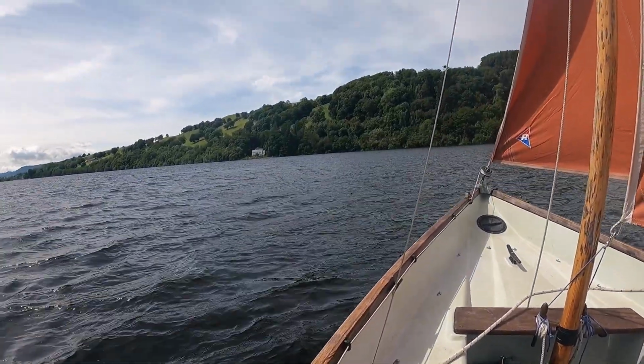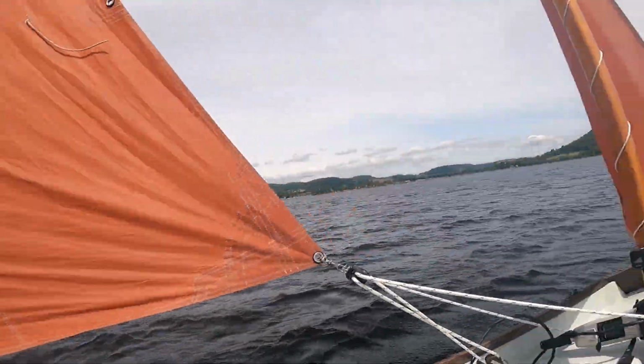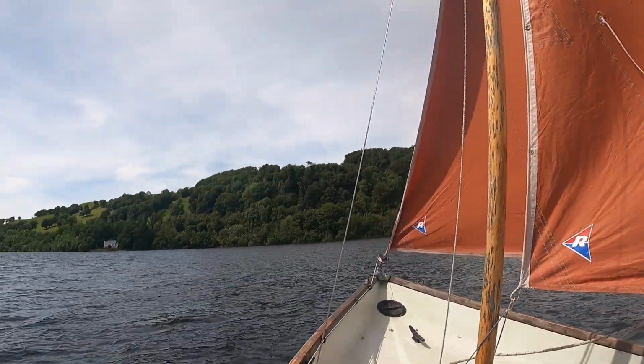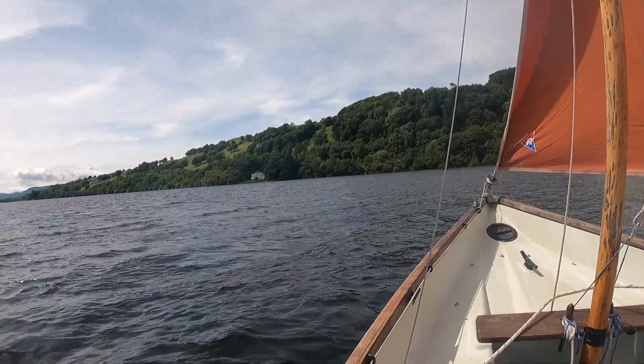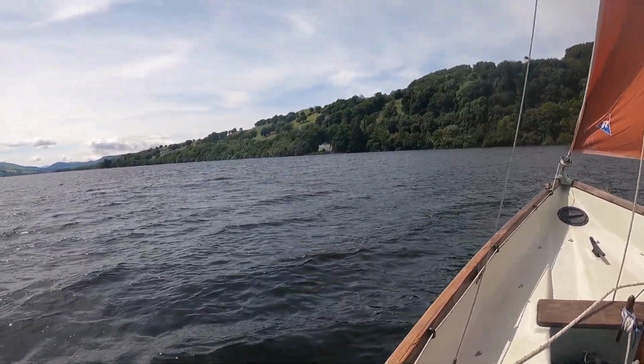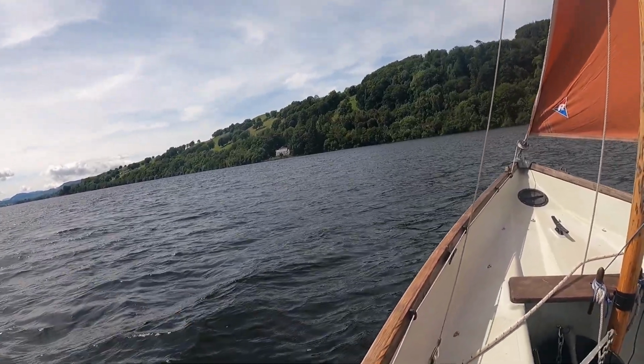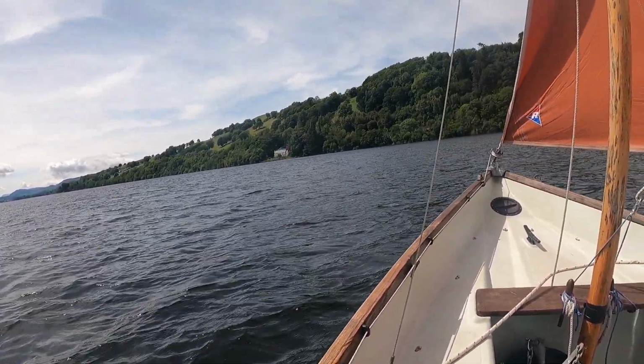There's what we call the White House, and the Red House is right back there. So we passed the Red House and the White House. The club uses these as markers when we're racing. People will, you know, refer to them so they know what's happening where on the lake.